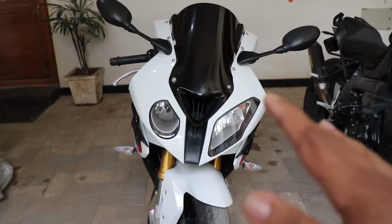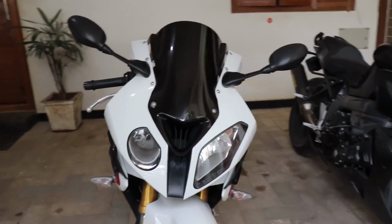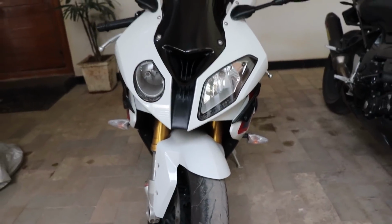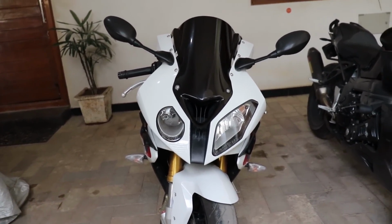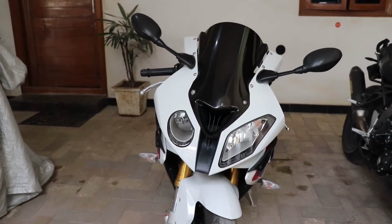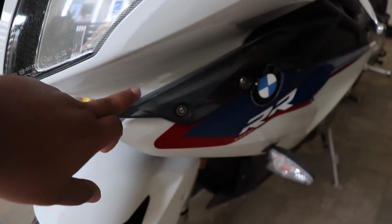Now coming on to the headlights of the S1000RR, I think they've done a very fantastic job. That's a marvel of engineering right there, because you have one headlight which is smaller, one which is bigger. That helps the light flow to be more uniform across the road, and that gives you around 7.2% more light output. And that combined with the aerodynamics of the bike, you've got these stock winglets right here.